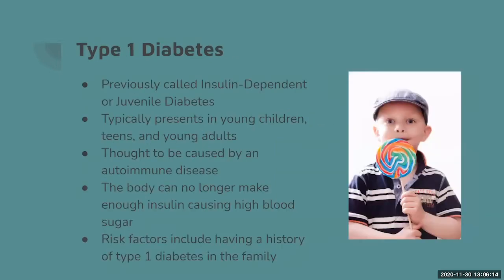Type 1 diabetes was previously called insulin-dependent or juvenile diabetes. This is because it presents in young children, teens, and young adults more often than anyone else. It can present later on in life, but typically that's when it will present. It is thought to be caused by an autoimmune disease that will attack those beta cells that I talked about earlier.